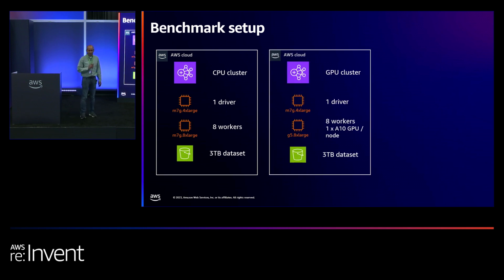For the GPU cluster, the driver node is the same. And instead of the M7g worker, we're using the G5, which is an instance type that has a single A10 GPU. And we chose this instance type, the G5 8xlarge, to match the number of CPU cores and memory in the CPU instance type. We would have chosen the G5g, but it's not available in EMR. But the Graviton instance is a great, cost-effective, and efficient CPU instance to benchmark against.